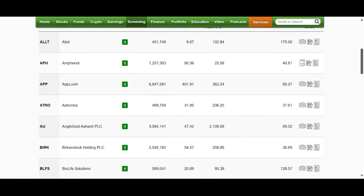AngloGold Ashanti is the number one. I own this stock in Zacks Value Investor portfolio and in my own personal portfolio. And it is a gold miner. So not surprising, given what gold prices are doing, that we have the growth. But I am surprised that we have the growth for last year in addition to this year.